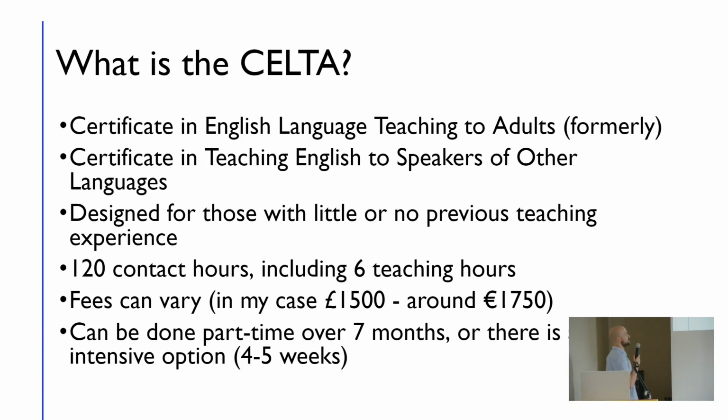So it can be done part-time over 7 months. That's what I did. And there is also an intensive option of 4 to 5 weeks. Only do the intensive option if you absolutely have to. Because the way my tutor put it is if you do the intensive option, it won't just be the students crying, it'll be the tutors crying too. So it is tough work.